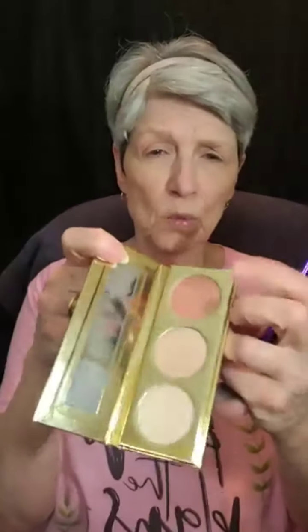I'm not sure if this is going to work for a blush, but we're gonna see. I love the blush that's in my 3-in-1 from pharmacy. I love that one. It looks okay. I've never used it. This is brand spanking new, and I never use it because I've got so much stuff.